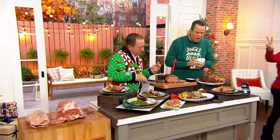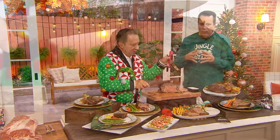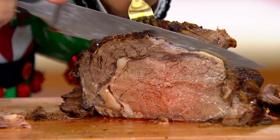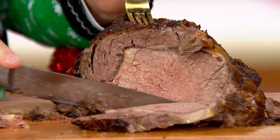Please, sir, please continue to carve. We are very, very busy. So many of you are looking for that perfect size prime rib. How many servings, Ray, would you recommend with this? Well, David, something that's 7 pounds is easily going to feed 16 to 18 people. Wow. Easily. And that's why I said you really want to think about the leftovers.